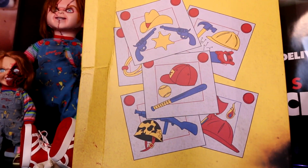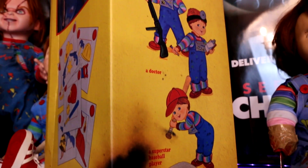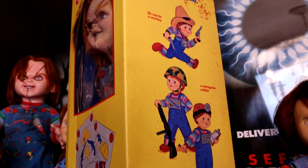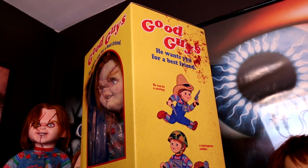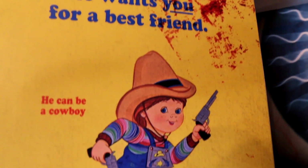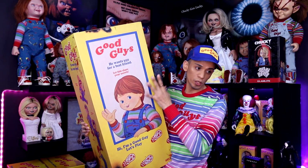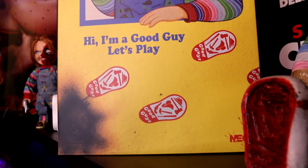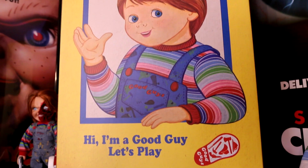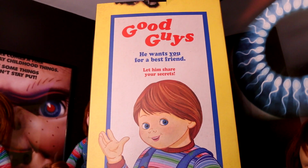I do like that it's kind of burnt and it has blood splattered, like you can see the blood splattered right here. So yeah, the packaging is really nice, and I'm glad that they chose to go with a Good Guy box. I'm actually really glad that they chose this design. Overall I really like the box. I really like the packaging. Packaging is A+, 10 out of 10.